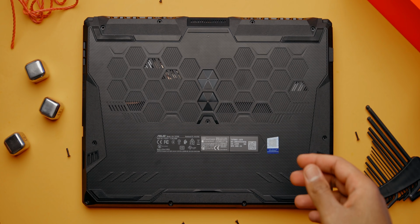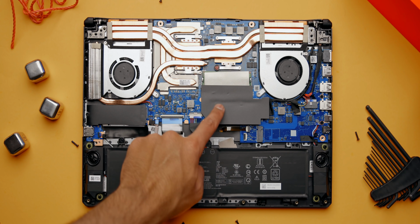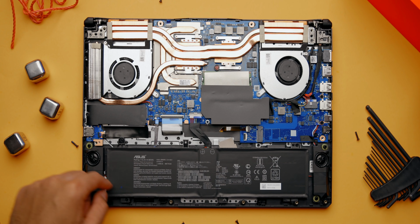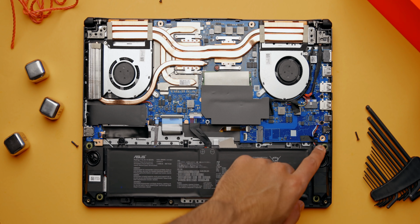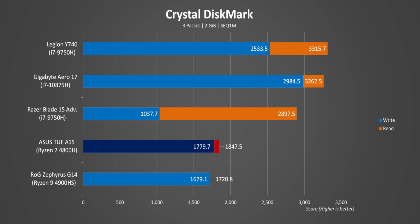Upgrading is super easy on this laptop. All you have to do to get inside is use a Phillips head screwdriver to undo the custom pop-open screws, and bam, you've got easy access to 2 RAM slots. Supported maximum capacity is 32 gigabytes. The NVMe SSD is right over here, and there is an additional M.2 slot for expansion, which is very thoughtful of ASUS to include. The SSD that comes with this notebook is not the fastest that I've seen, but interestingly enough, it edges out the G14.